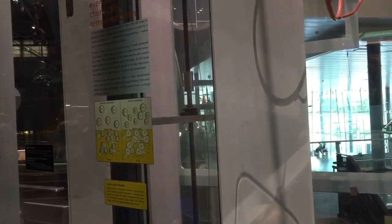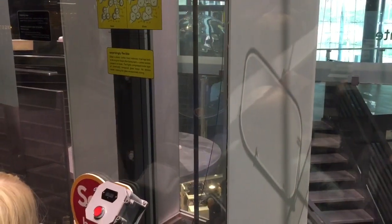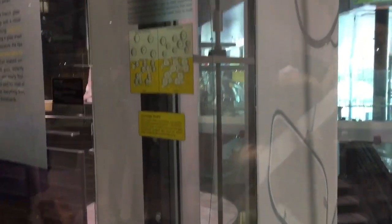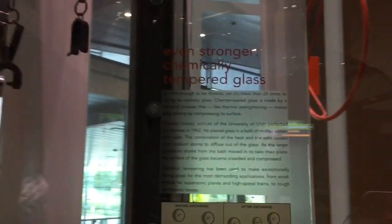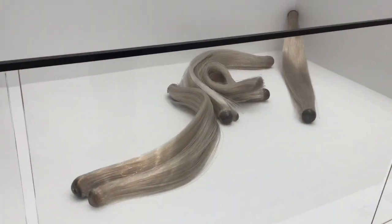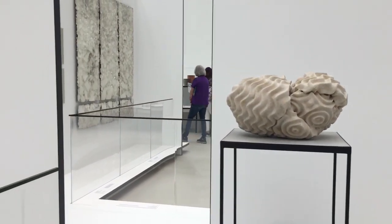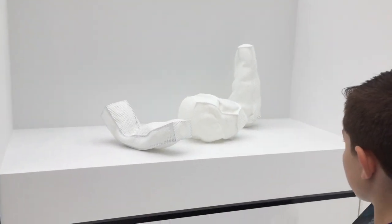That's how many people have bent glass today. I've bent it twice. Yeah, you don't think of glass being able to bend, do you? What is that for me? How is that glass? Oh, that's cool. That's not glass. No, some of it's not glass. Like that, that's not glass.